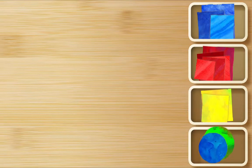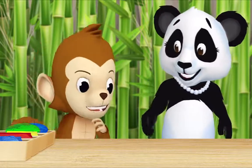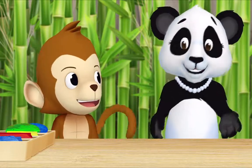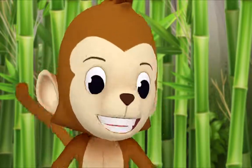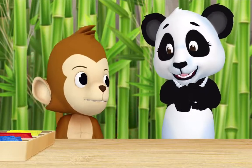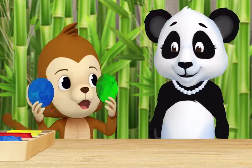We've sorted all the shapes. Thank you so much, Monkey. What are all of these shapes for? Whatever we want. We can use them to make art projects. Ooh, I could use the two circles to make a mask. Look. You certainly could, Monkey. I knew those circles would come in handy.